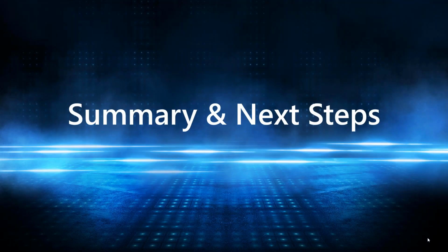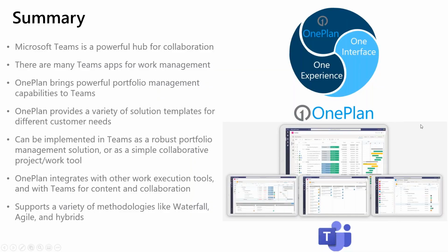I can see it. All right, well, let's summarize and talk about some potential next steps you can take. So, Microsoft Teams is a powerful hub for collaboration. There are many Teams apps, as we said, for work management individually, but really bringing the power of flexible portfolio management capabilities to Teams is something that OnePlan does particularly well. OnePlan provides a variety of solution templates for different customer needs, and as Paul said, you can even enable those all within the same Teams environment.